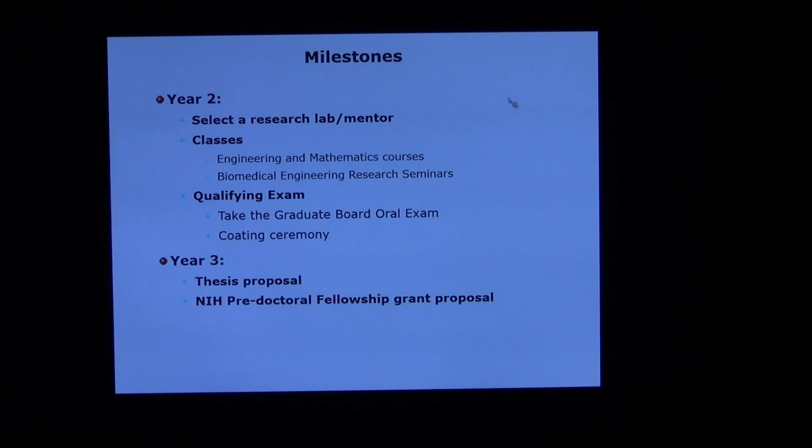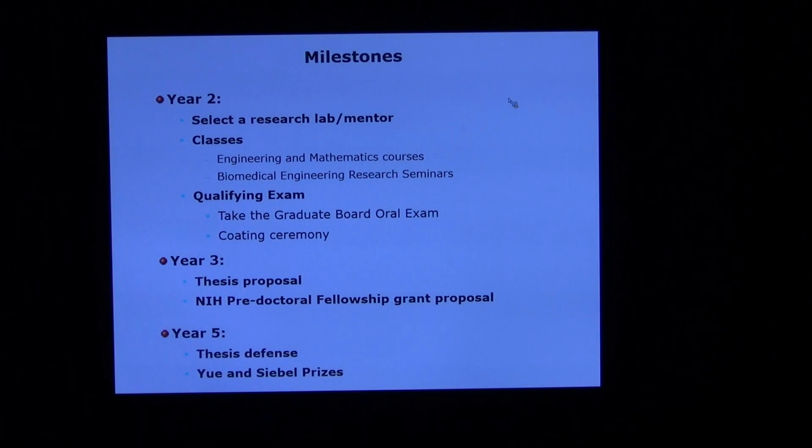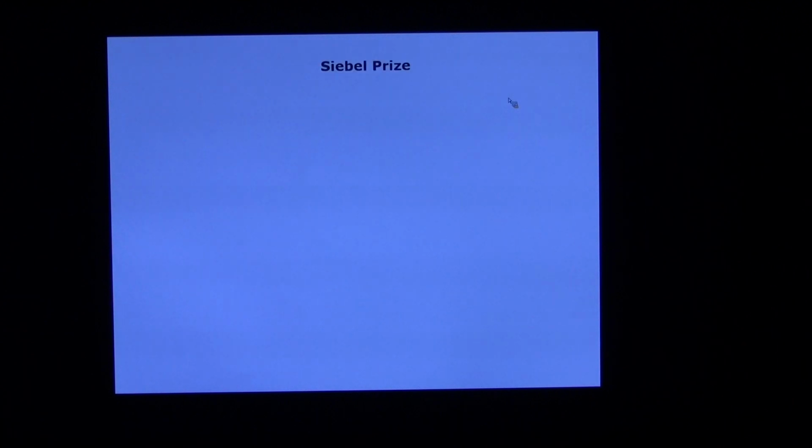At year 3, that's when you do a thesis proposal, and then maybe you also have other fellowship applications. And then year 5, that's when you defend, and then hopefully you'll win a prize.